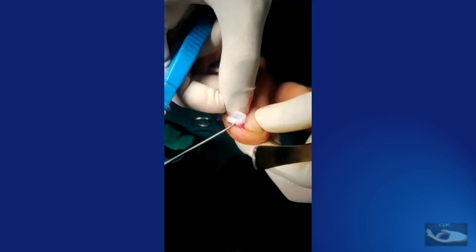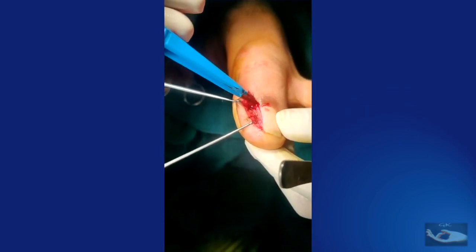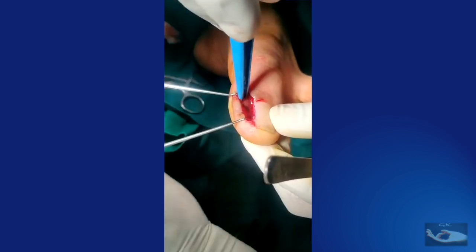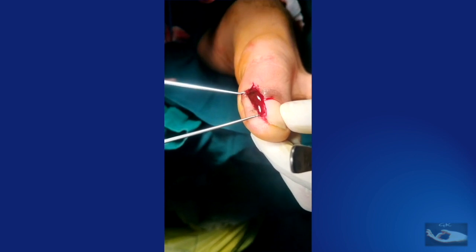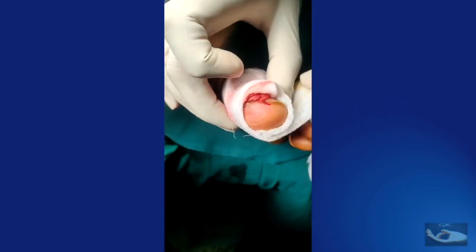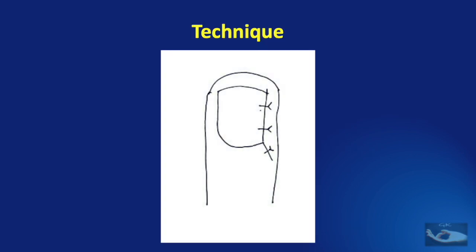Now the tourniquet must be released and hemostasis achieved. It is also important to apply cautery at the base of the nail bed where bleeding is most common. And this cauterization also helps to cauterize any remnant of the nail bed that may be present. A gentle compression dressing at this stage will also help secure perfect hemostasis. The wound can either be left open or sutured.